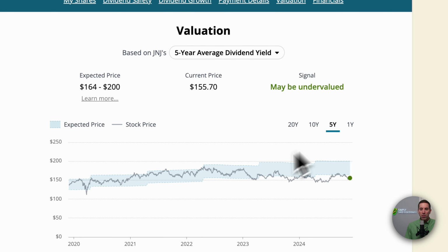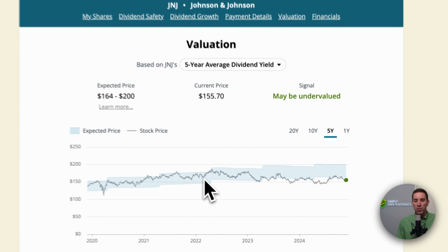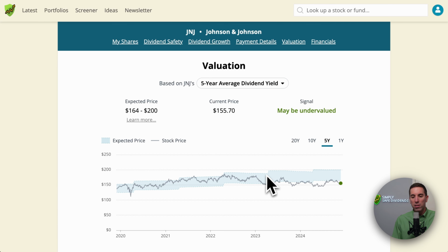You can see that the dividend has kept marching higher in recent years as those blue expected price bands have ticked up when the dividend gets raised, but J&J's stock price in gray has kind of stagnated to even declined over the last few years. I won't get into all the reasons for that, but we don't think they really have any bearing on the company's long-term outlook or would dictate a reason for the company not trading as it usually has in the past.